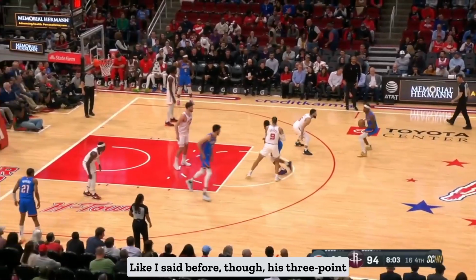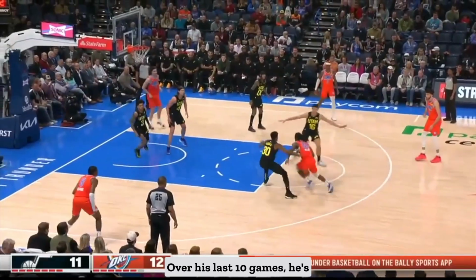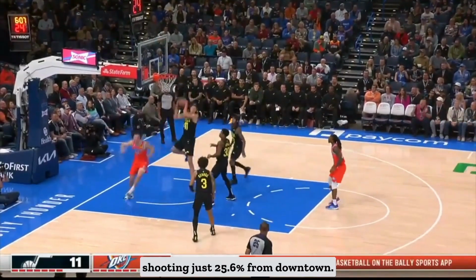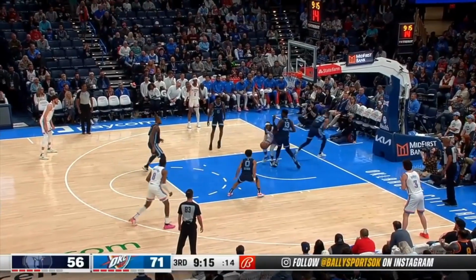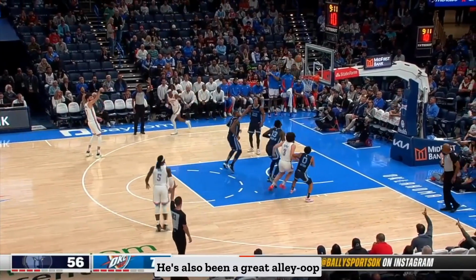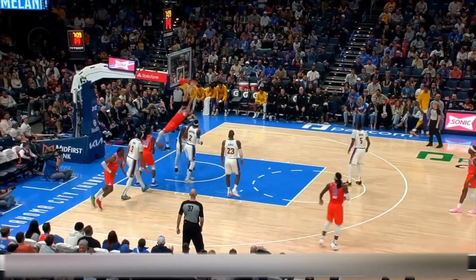Like I said before though, his three-point shooting in general has cooled off lately. Over his last 10 games, he's shooting just 25.6% from downtown. He's also been a great alley-oop target, making 12 of them so far.